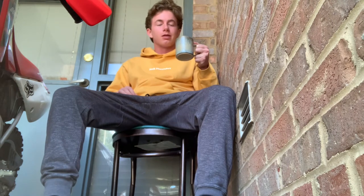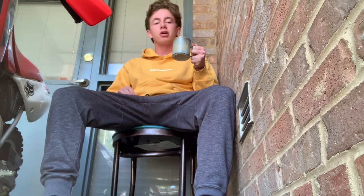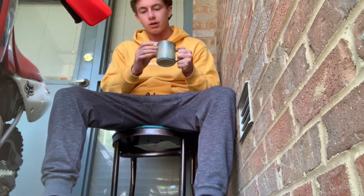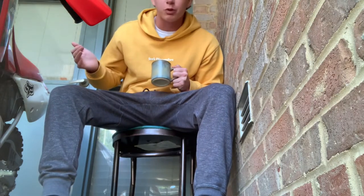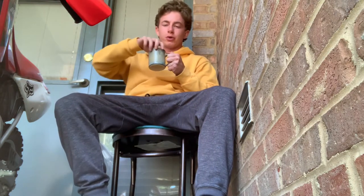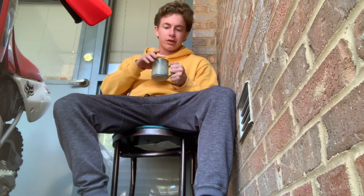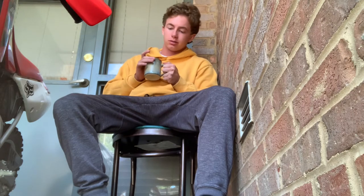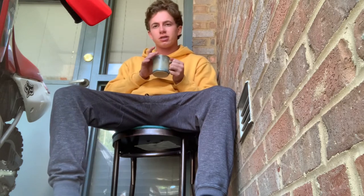How's it going, everybody? So this is my first time using my Oak Creek Pottery mug. Right off the bat, I think this is the most beautiful mug I've ever seen, which is important. Second thing is, I think it works pretty well. There doesn't seem to be any leaks.